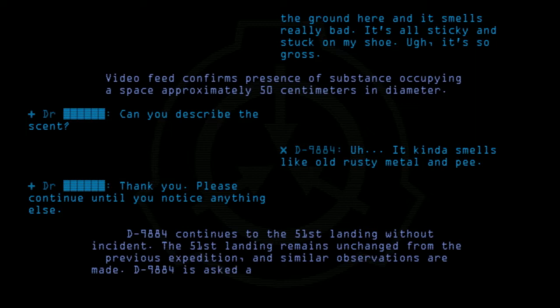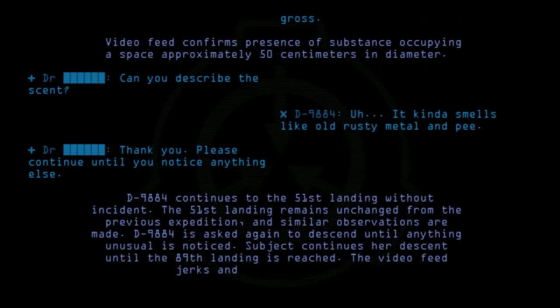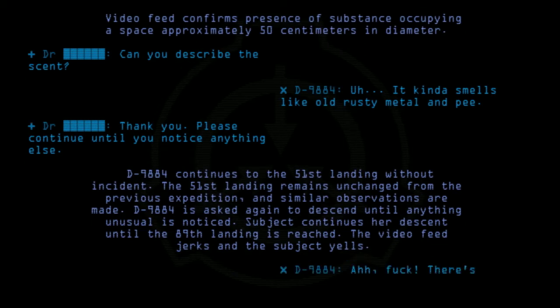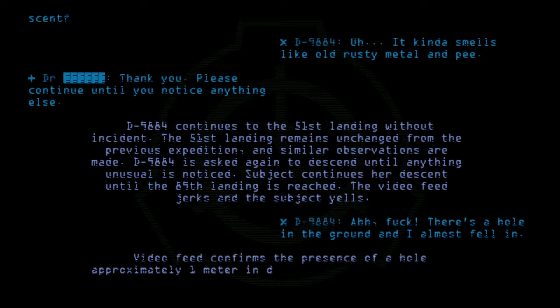D9884 is asked again to descend until anything unusual is noticed. Subject continues her descent until the 89th landing is reached. The video feed jerks and the subject yells. Ah, fuck! There's a hole in the ground, and I almost fell in. Video feed confirms the presence of a hole approximately 1 meter in diameter.